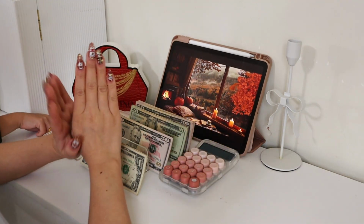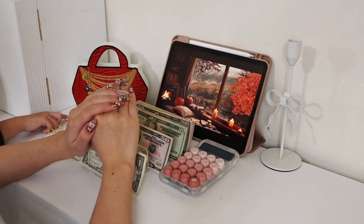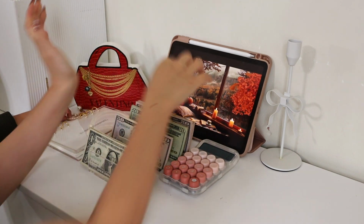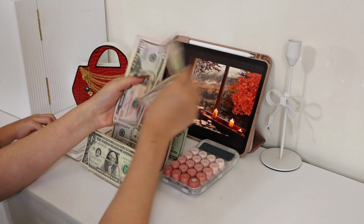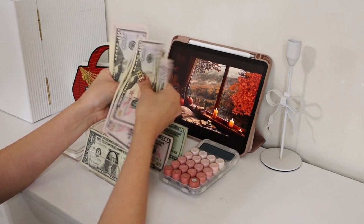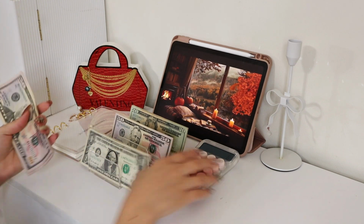My biggest goal for this paycheck is to save towards a 100k savings challenge. We are saving money to buy our first family home, so I'm really excited for that. I'm gonna put $800 towards our 100k savings bucket. 100, 200, 300, 400, 500, 600, 700, 800.